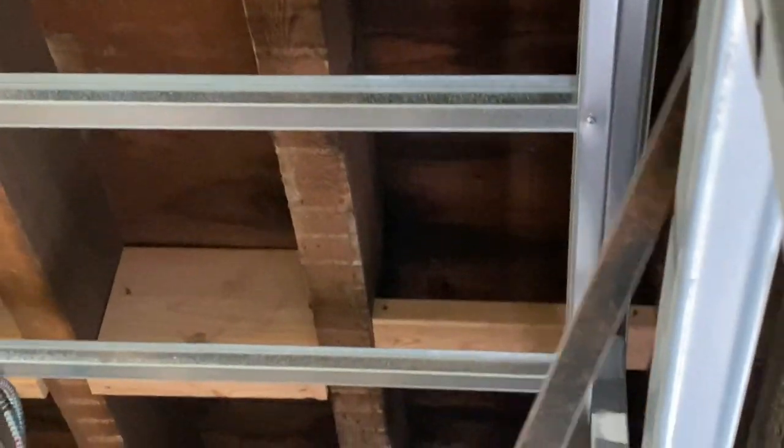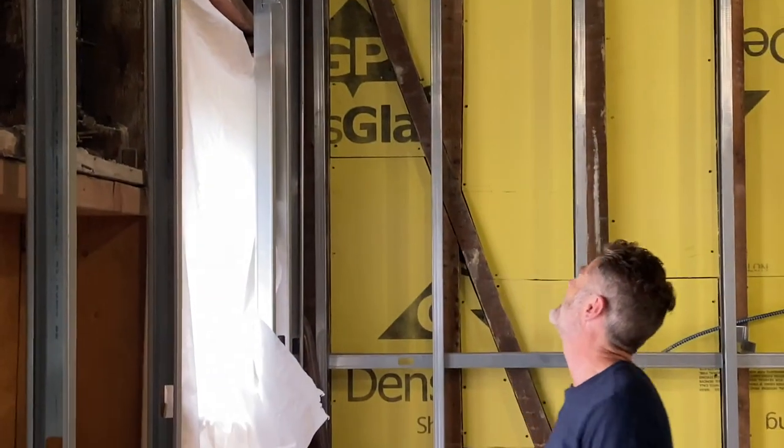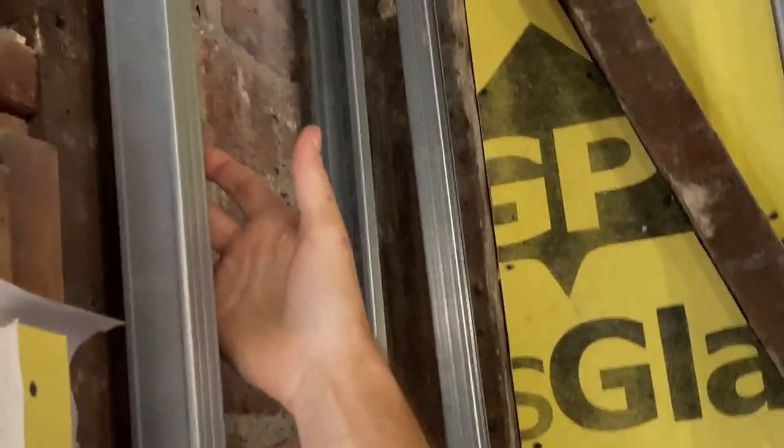You can see it great here, right? From here to here, that's the distance we get. As you get closer to the opposite corner, it gets tighter and tighter. Yeah, it's tight. I can just get my fingers in here. So that distance tells you how far out of square the front facade was to the party wall of the house.